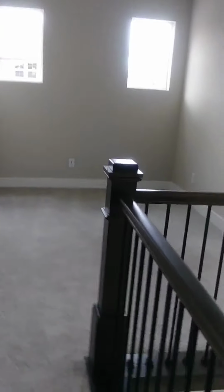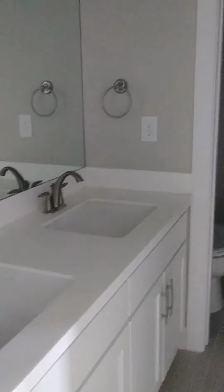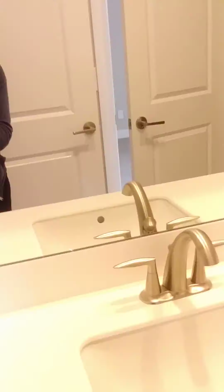It's nice and clean. Alrighty, so over here, this is a loft sitting area. We're going to probably put like a little sofa and some books and stuff here, because Chad likes to read. So we'll have that. And he can just look off down the stairs, whatever. Here is the Jack and Jill bathroom.